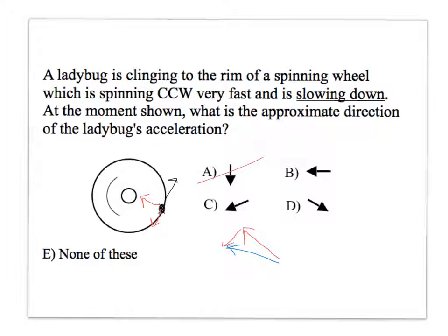It can't be this one that's completely going the wrong direction. So the question is, is it directly to the left or is it down? And I'm going to just make a guess that it's going to be B. All right? Now, if you said C, that's also okay. It actually probably depends a little bit on how much he's slowing down.